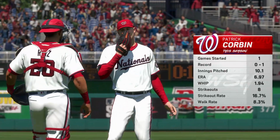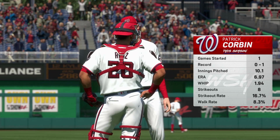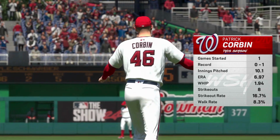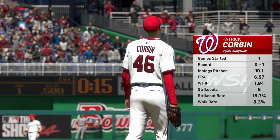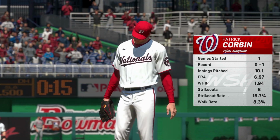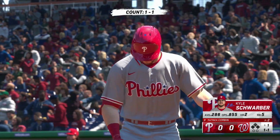So just about set now, and starting this one, Patrick Corbin. Well, the key for him usually centers around his ability to command all 4 of his pitches. I mean, he can get by with 3 if one isn't working, but it becomes a little tougher to keep hitters guessing, especially when you start to get through the second and third time through the order. So we'll see how he incorporates all of his stuff into this one.